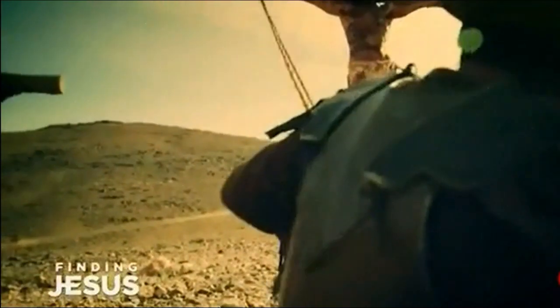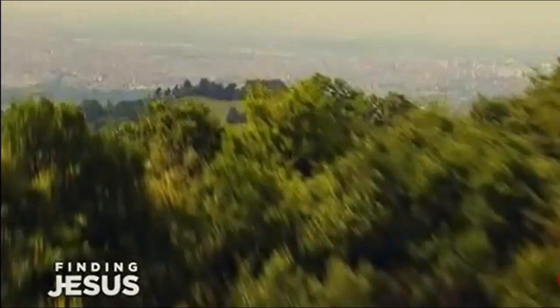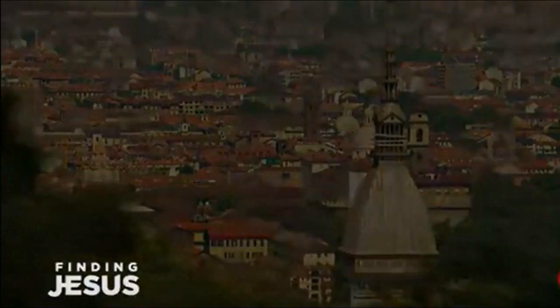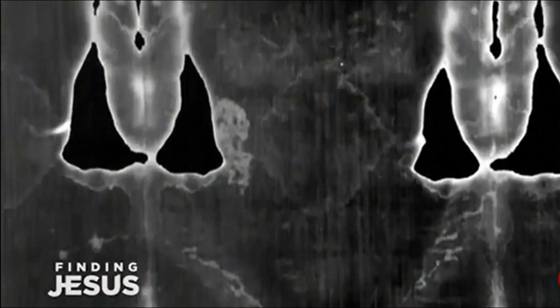Yet the most famous man ever to live left no physical trace. Or did he? More than 1,000 years pass, and a cloth appears in Europe. On its surface, the image of a man showing the same traumas Jesus endured during his crucifixion.